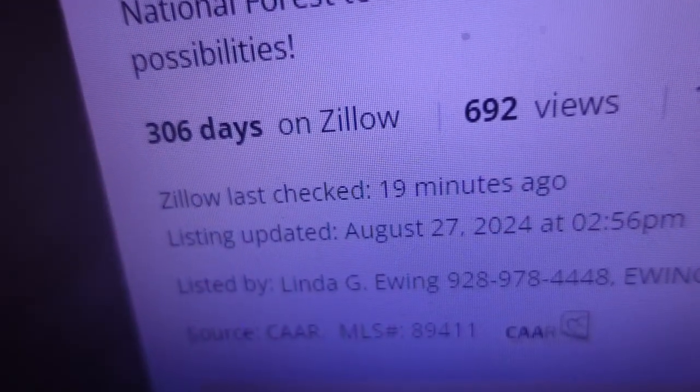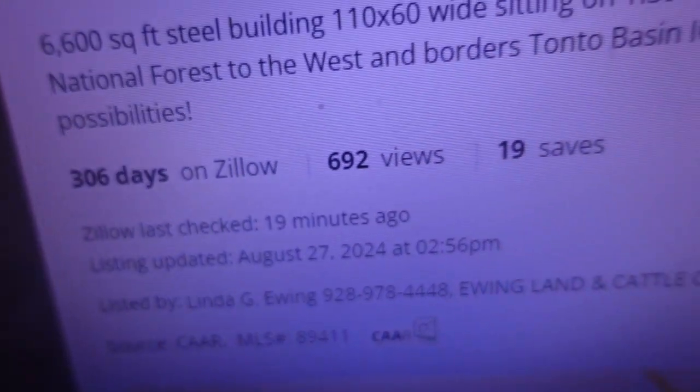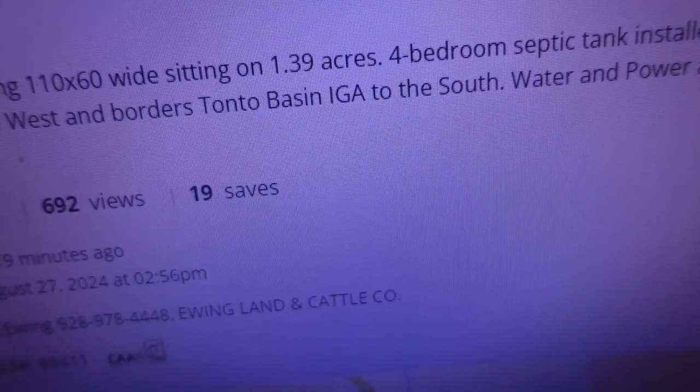As you see here, this one has been on the market quite a while. 306 days here on Zillow with 692 views and just 19 saves. So we got a quick little description here, and then we'll get into the photos. Not a lot of photos to this one, but this is an interesting possibility out there. A lot of square footage on this one. And it is out there a ways, but it's interesting. It says what's special on this one.